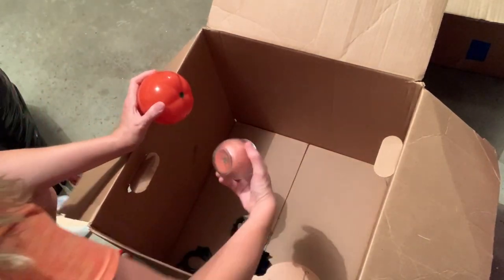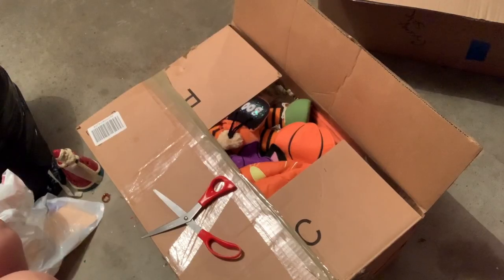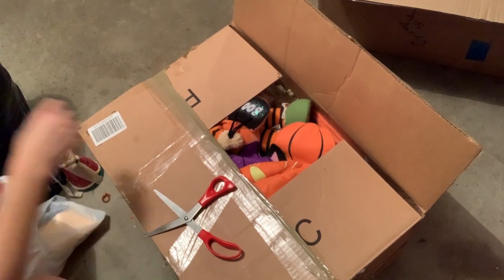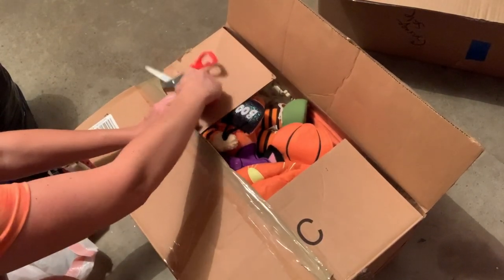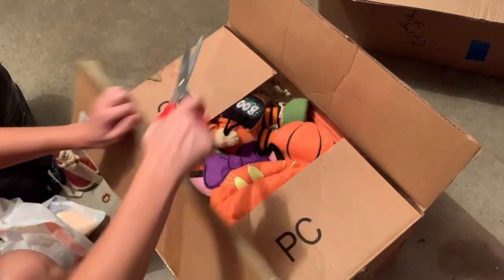All right, that's that box. Let's go to the next one. Okay, this one has a dress, so I went ahead and opened that side. Looks like a Halloween box, $10. Let's see what we got.